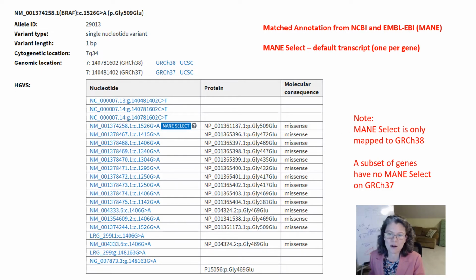Now I should point out main select is mapped to the genome build 38. So if you're not yet on build 38, some of the transcripts don't have a version on build 38. So I encourage you to move to build 38 if you're still on 37.